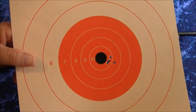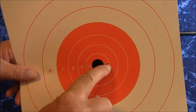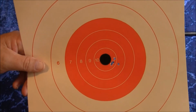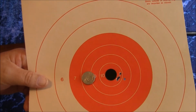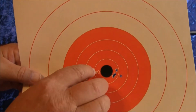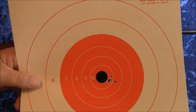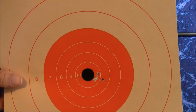Now you see all the shots landed just to the right of the target. And to give you an idea of the size of this dot here, there's a nickel. You can see it's just a hair smaller than a nickel. I was actually kind of surprised that all shots were off to the right.